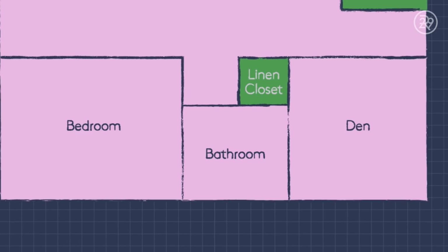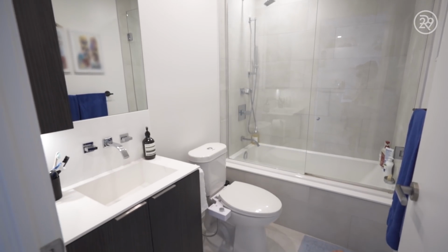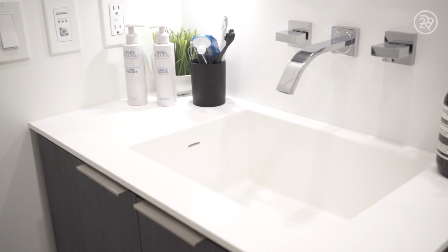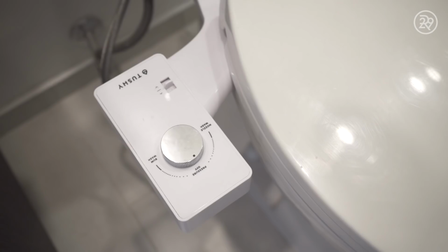Welcome to the bathroom where the real magic happens. It's a pretty standard condo bathroom. Shower, tub combo, toilet, sink. Nothing really special other than the fact that we have a tushy.